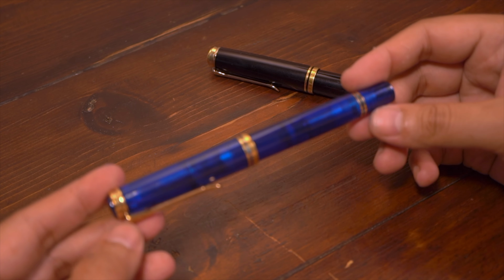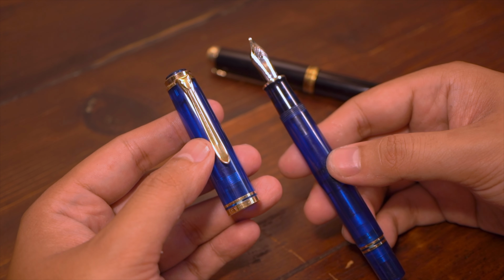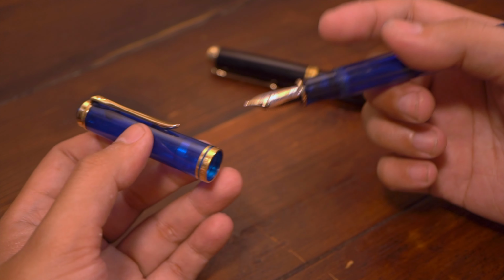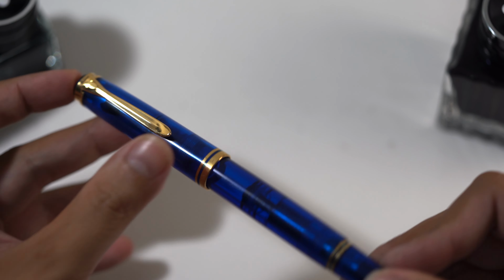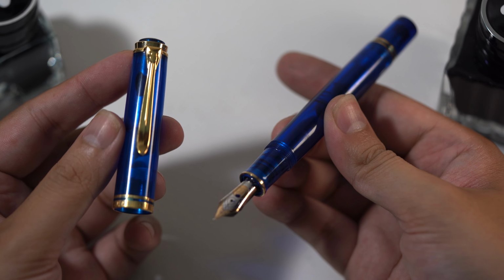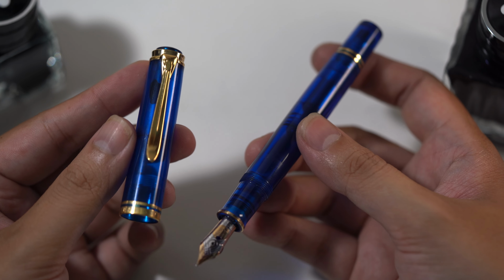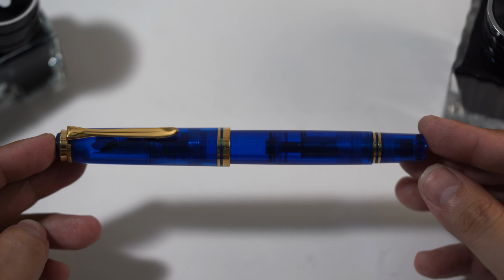Speaking of the other German brand, Pelikan, the M800 may not have the same luxury image as the 149, but in the world of serious fountain pen users, Pelikan is almost on equal footing. It's known for its engineering prowess and heritage, and the M800 is a testament to German precision. The pen's design is classic without being ostentatious.